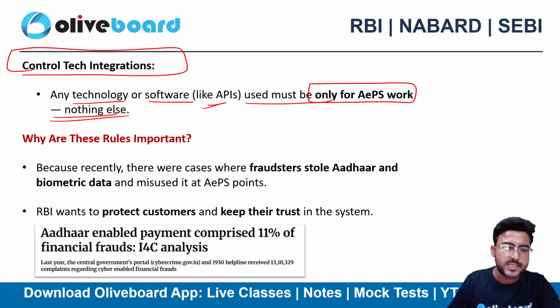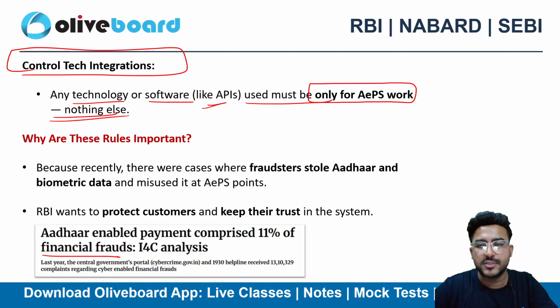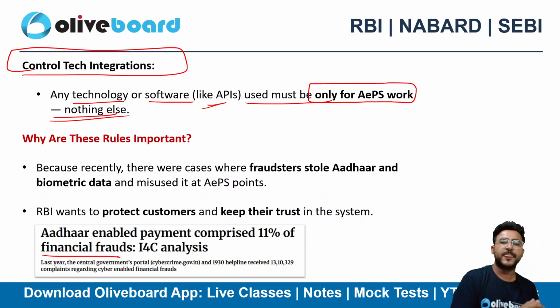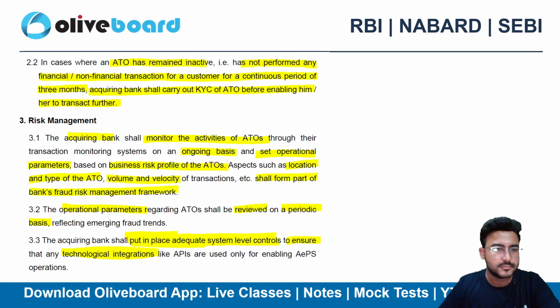Now, why are these rules important? Because we have seen multiple times financial and non-financial cases because of this ATO problem, right? Because of the ATO problem. That's why RBI here is strengthening the rules and regulations related to the KYC norms, or I can say they are asking for doing the due diligence and having a proper risk management framework so that these fraud cases can be eliminated or reduced, right?